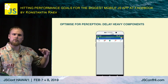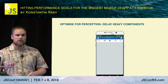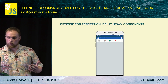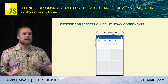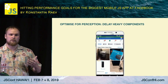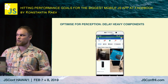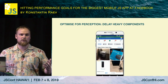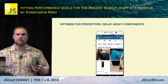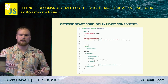Now, React Fiber is coming to React Native soon, but for now, we don't have a way to prioritize how to load things. So, for example, in Marketplace, we can decide that, hey, user content is more important than a fancy navigation at the top. And we could save 50 milliseconds by just delaying the navigation, the header, and show the user content that people could engage with.